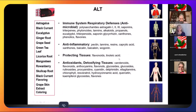All right, so ALT. Let's talk a little bit more about the immune system. These plants contain so many different compounds that aid the immune system. We're talking again about the DNA component inside the immune cells, so any kind of repair work that needs to be done to help regulate the immune cells. That's what's going to produce a better immune system.